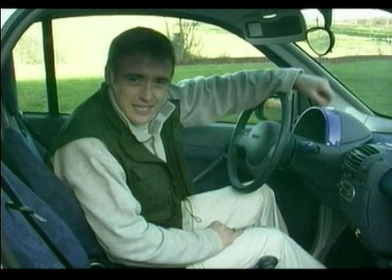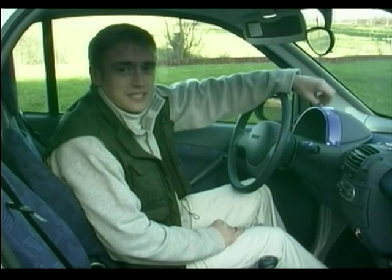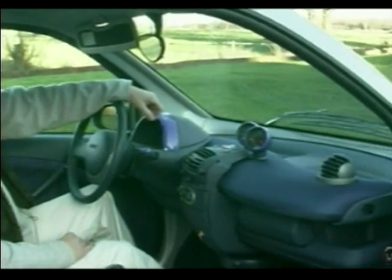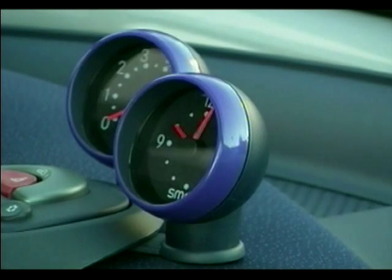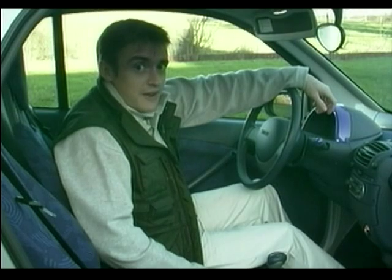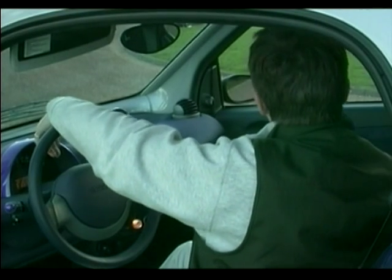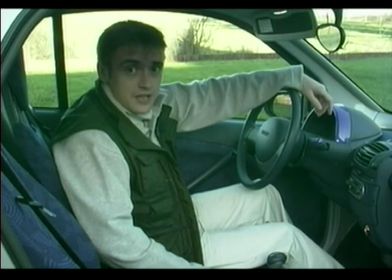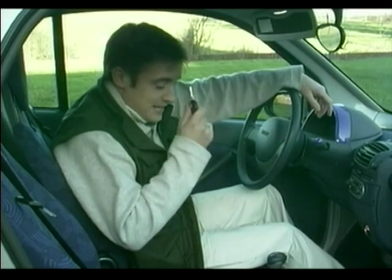But I do get the distinct feeling that somebody or something somewhere is looking at me. That'll be the rev counter and the clock then. It's funny, everything's kind of perky and chirpy in here, which makes it quite a pleasant place to be, and having a glass roof helps as well. There's loads of light. There are a few oddities too, like I haven't done this since I was in an old Saab.